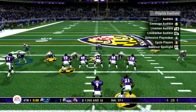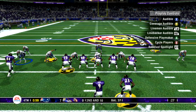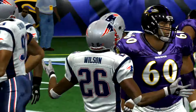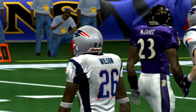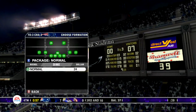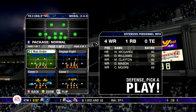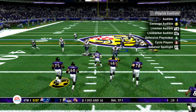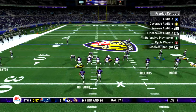The Ravens line up in the shotgun. McNair scans the field. The pass results in an incompletion. Williams, the intended target. They'll face third and long here.